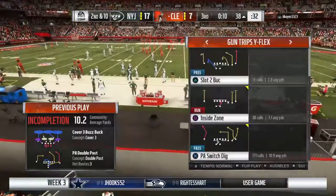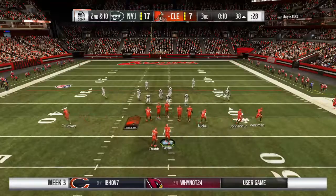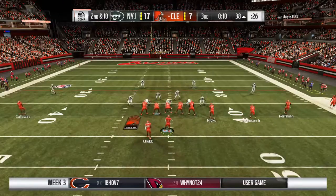Now a nice play defensively on first down as this is knocked away and incomplete. They work again from the 38 on 2nd and 10.